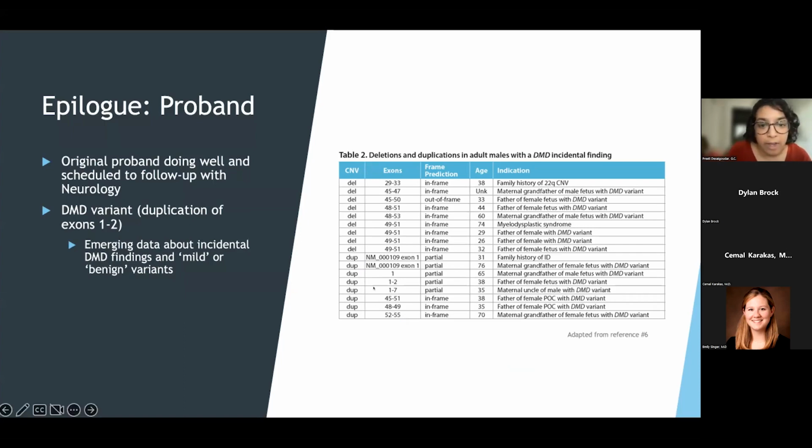So for example, I've highlighted one where it seems to be a very similar duplication of exons 1 and 2 found in the father of a female fetus with a DMD variant. So a healthy father was found to incidentally have this exon 1 and 2 duplication. Obviously this is something I'm going to share with the family when we see them for follow-up. And this is something we have to monitor over time, because clearly we are just learning about the spectrum of variants that can be found in DMD, and they're not necessarily all pathogenic or disease causing.